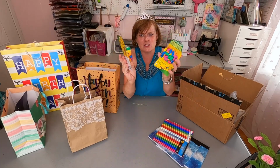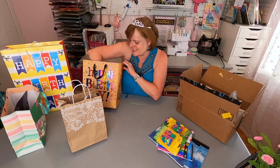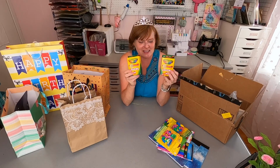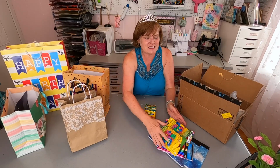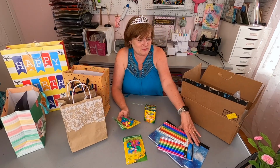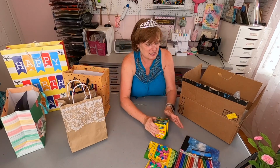Packs of eraser toppers. Very fun, very practical. And 2 boxes of Crayola crayons. Such nice school supplies. I know a child is really going to enjoy getting these school supplies. Let me set them up here. Can y'all see those?